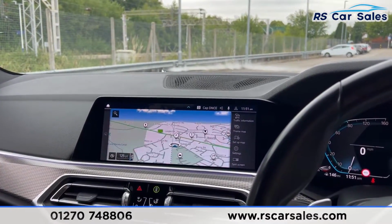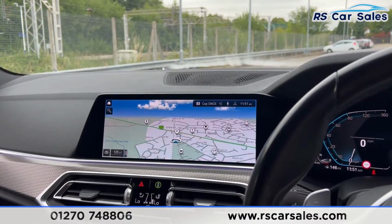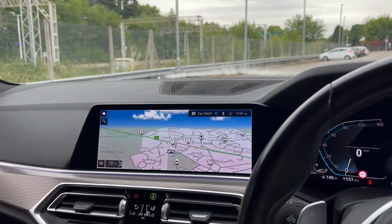Now, this vehicle is available to take away today with free contactless nationwide next day delivery. It's HPI clear, comes with a fresh service, and we do have a competitive low finance. Thank you very much for watching.